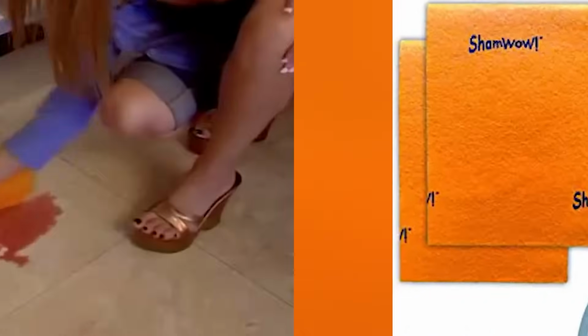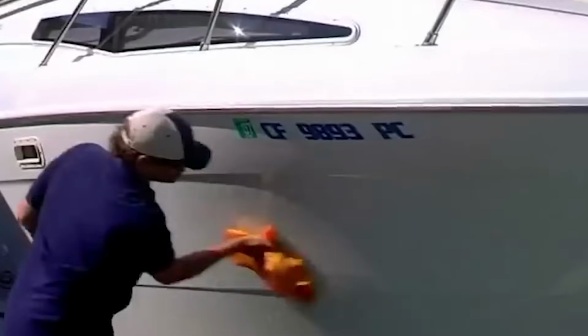One for the house, one for the RV, and one for the boat, said middle class America. Too bad it wasn't enough to clean up the legal mess that Vince the ShamWow guy got himself into. Uh-oh, where's the OxyClean when you need it?